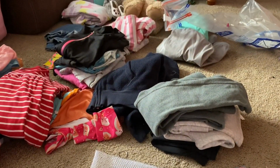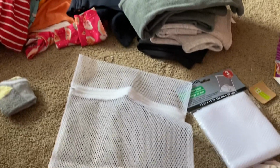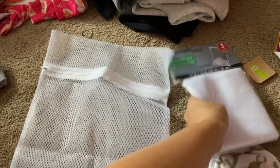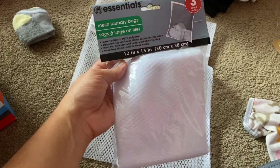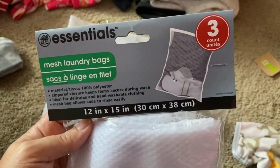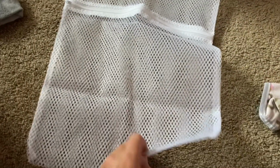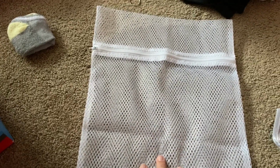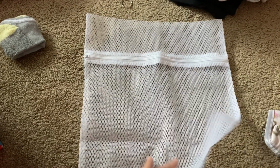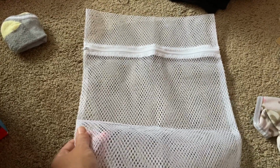So let's start. Okay, so when it comes time to packing your clothes, these are some little things I bought. They are mesh laundry bags. I actually got them at the Dollar Tree, and they come with a pack of 3. And we're using them to keep underwear and socks in, just so that when we grab out of the big bags, we will be able to find our socks and underwear easy.